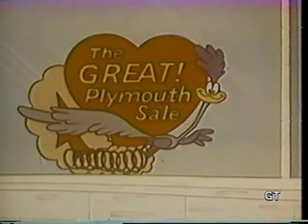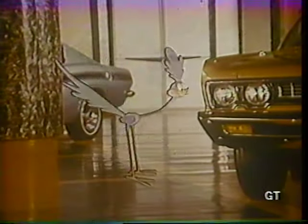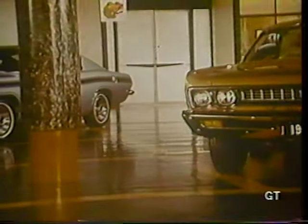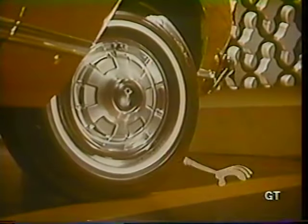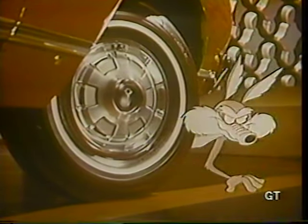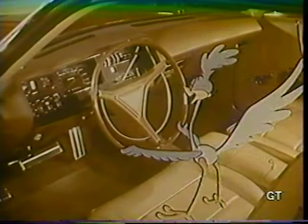Just look what Plymouth's up to now. The Great Plymouth Sale is now. Beep, beep. Featuring special savings on specially equipped Fury, Valiant, Barracuda, and Belvedere models. Savings on such extras as white wall tires, vinyl roof, all vinyl interior, and other popular options. All during the Great Plymouth Sale.